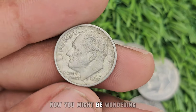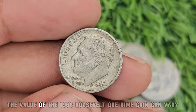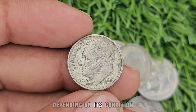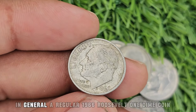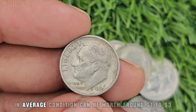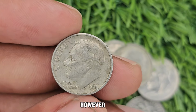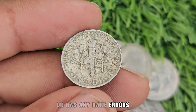Now, you might be wondering, how much is this coin actually worth? Well, the value of the 1966 Roosevelt one dime coin can vary depending on its condition and any unique characteristics it may have. In general, a regular 1966 Roosevelt one dime coin in average condition can be worth around $1 to $3. However, if you have a coin that is in excellent condition or has any rare errors, its value could be significantly higher.